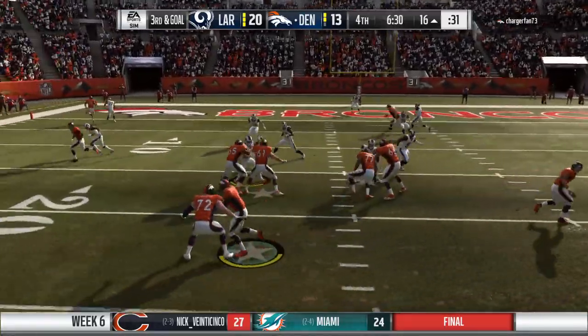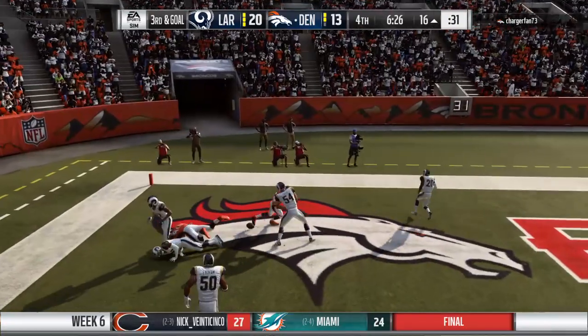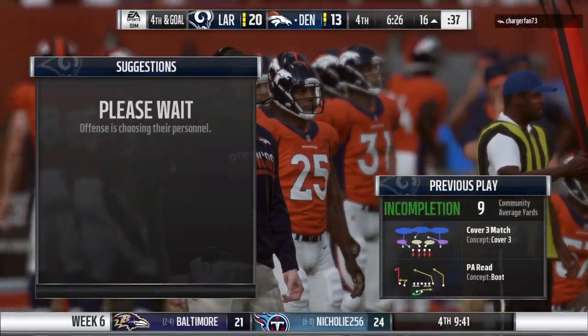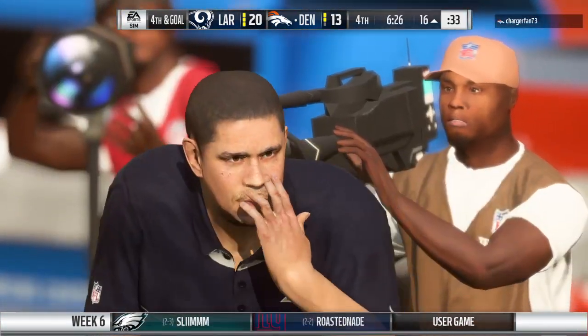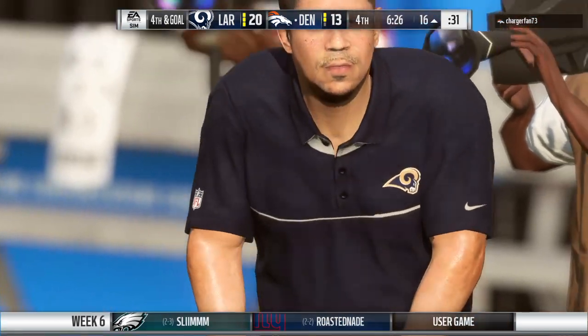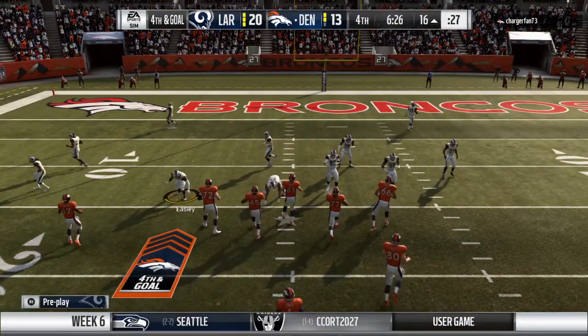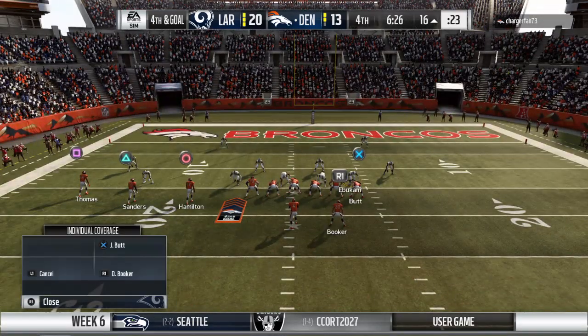Now it's Keenum here off the bootleg. Rolling to his left. And that is incomplete. Well, he'd been targeted quite a bit on this drive, and finally I think the guys on the defensive side said no more. They slapped the double coverage on him, made it very tough for him to get the ball. Likely the play of the game here, trailing in the final quarter and going for it on fourth and goal.